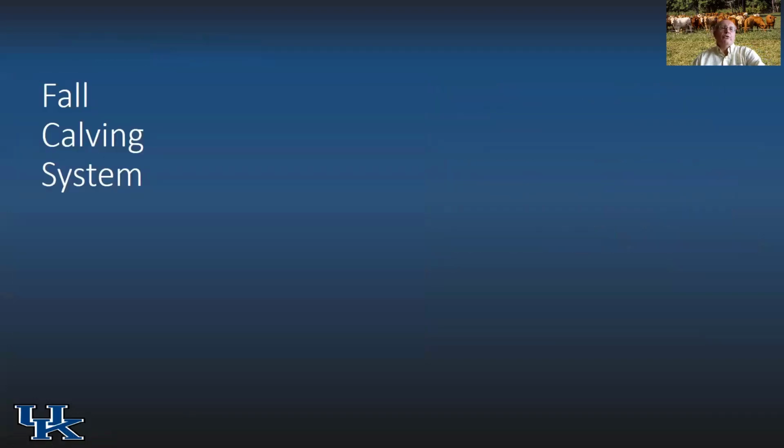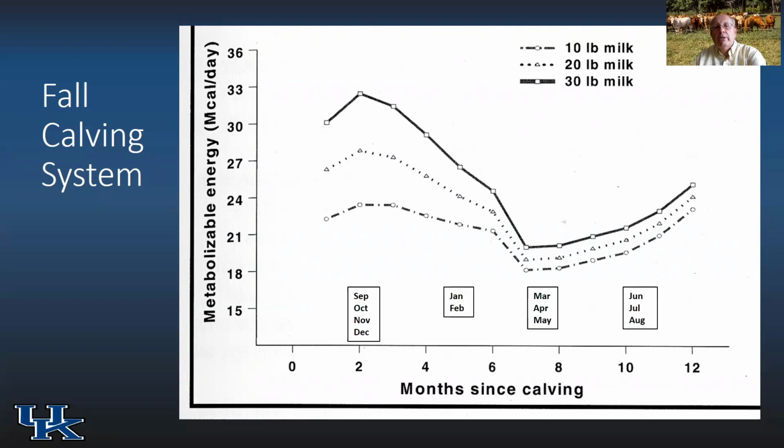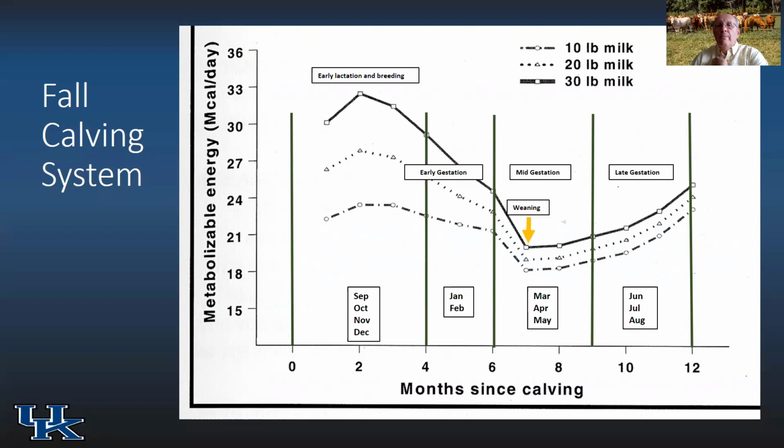Now let's compare that to a fall calving system. You'll recognize this graph, the energy versus months since calving. But we've got different times of calving. In this case, it's September calving. So let's put the months into this graph. The first 4 months, September, October, November, December, is that time when we have our peak of energy needs. Then we hit January, February, and then into the spring and summer. We'll draw our boundaries as before and label the periods as before.